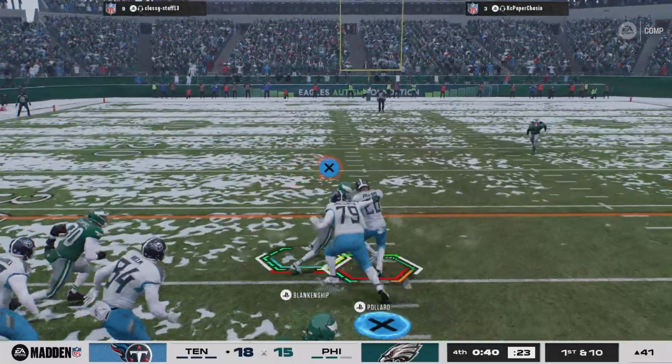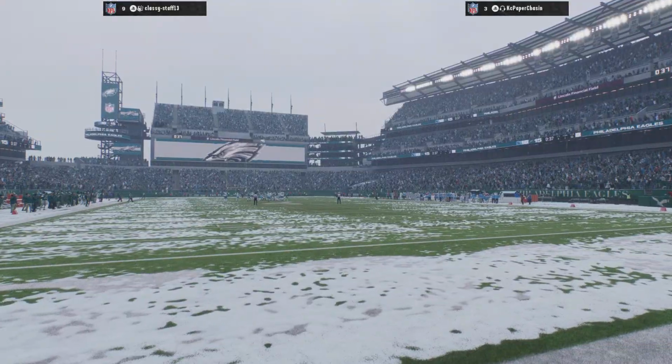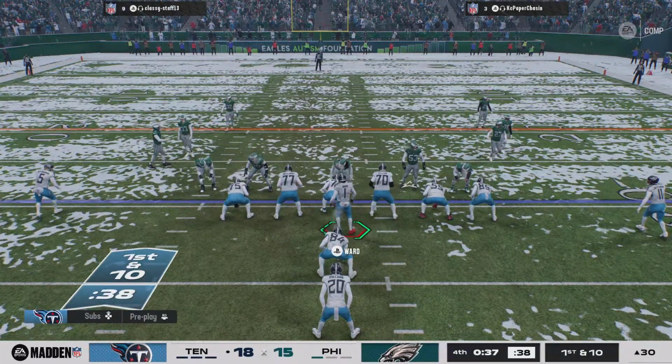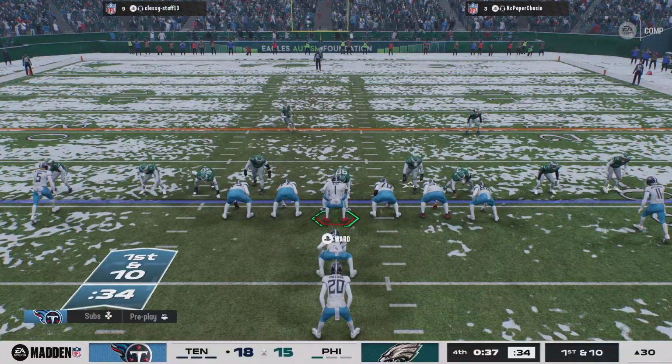Now Pollard. He's going to be taken down at about the 30. Here's a timeout for Philadelphia. That is their 2nd. Clock will stop with 37 seconds to play. Gain of 11 on the play.